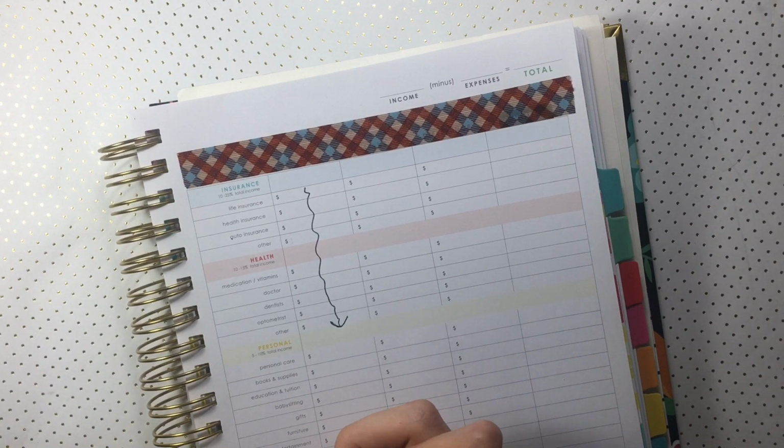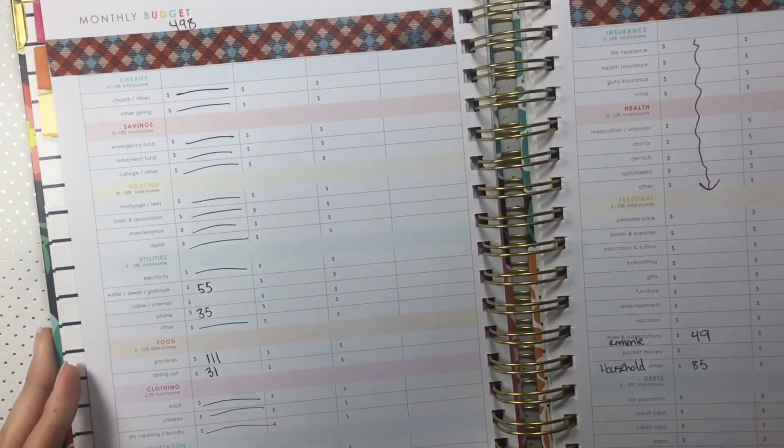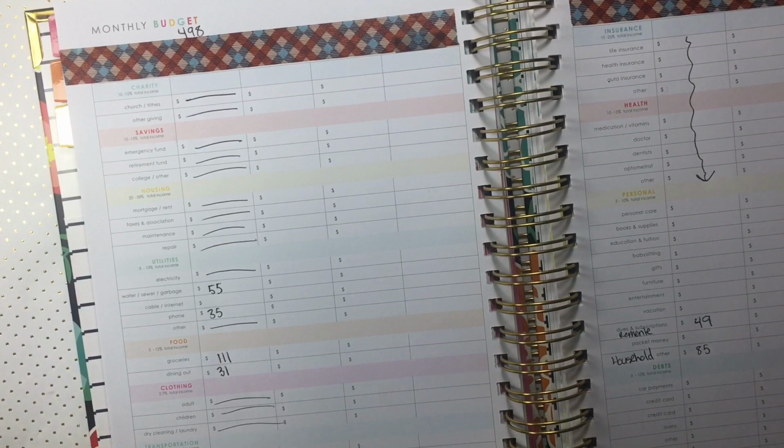On the second page, I'm sorry that I write a little bit of it out of frame, I spent $85 on household items. I bought myself a Ninja blender for smoothies, and there was one other thing that I needed to get. Maybe it was laundry detergent or something like that.